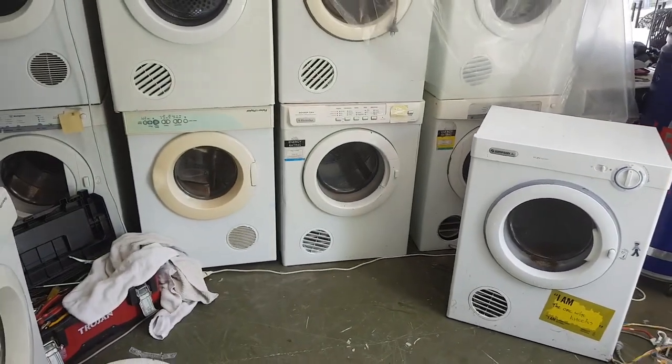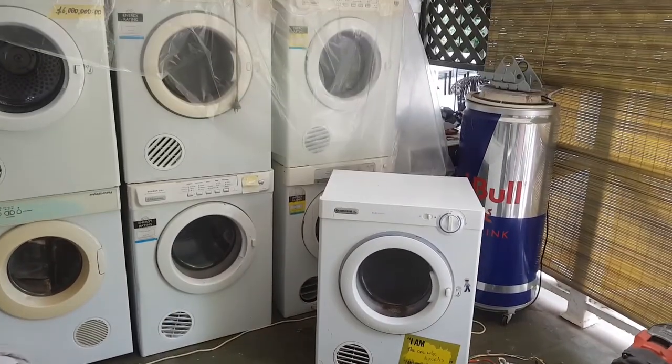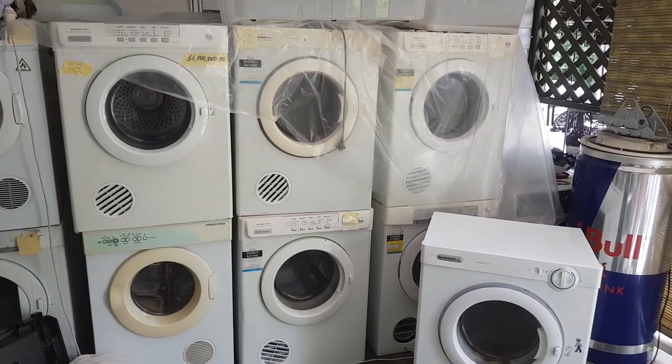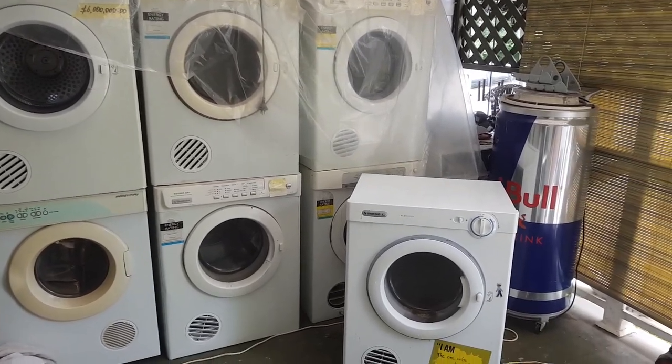I have a little bit more space up here at the moment because people are constantly picking up dryers because it's been raining for the last 2 or 3 weeks straight. I'm almost sold out. Well, hey, listen, I've probably got another 20, but they'll probably only last another week.